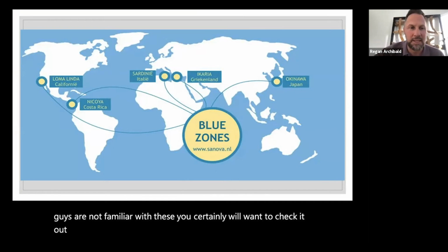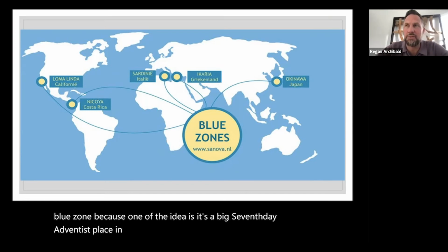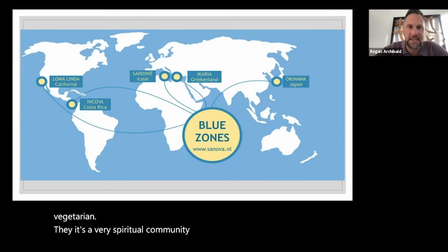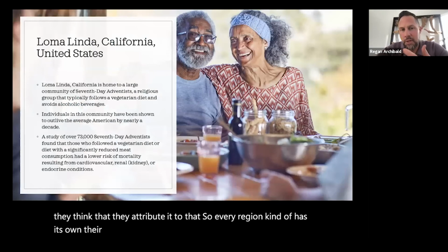Loma Linda is an interesting blue zone. It's in California, and it's a blue zone because one of the ideas is it's a big Seventh-day Adventist place, a religion where they're primarily vegetarian. It's a very spiritual community. There's a lot of fasting. They attribute it to that, so every region kind of has its own science and research around it. So we went through that.